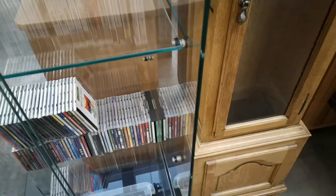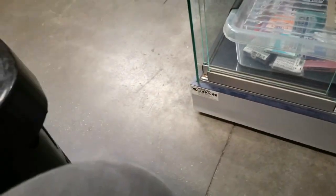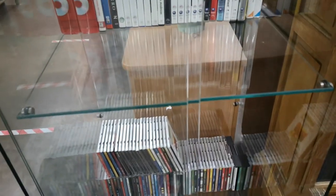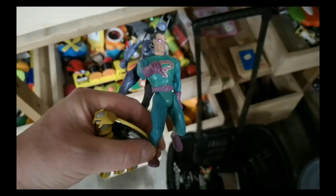$2 ticket anyway. Riddler, Bad Girl, Pokemon, Cool Batch.